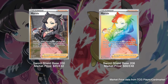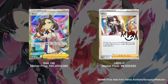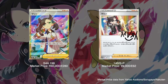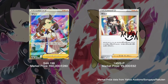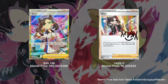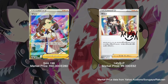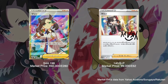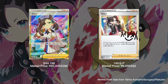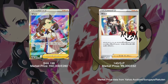Out of all the Marnie cards, the two that truly stand out are the Japanese exclusive cards. One is from Shining Star V that we all thought would make it into Shining Fates, but apparently it hasn't, and the other is a promo card from the Training Card Collection. This promo only came out a few months ago, and it retailed for 2,000 yen, which is about £17, and it's already reached its market price within a few months, even though there's a second reprint wave coming in March. That is just testament to how popular Marnie is and how popular this card is in general.